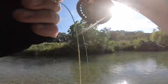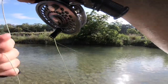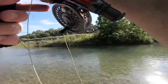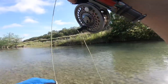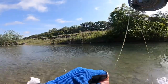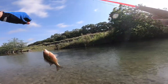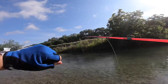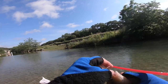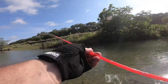Wait, got me a... Boy, I can't pull this little fish up. Whatever it is. What? Oh, it's a nice little panfish. Yeah? Yeah. Nice. He's pretty thick. Well, that's a decent little panfish. Yeah. Cool.